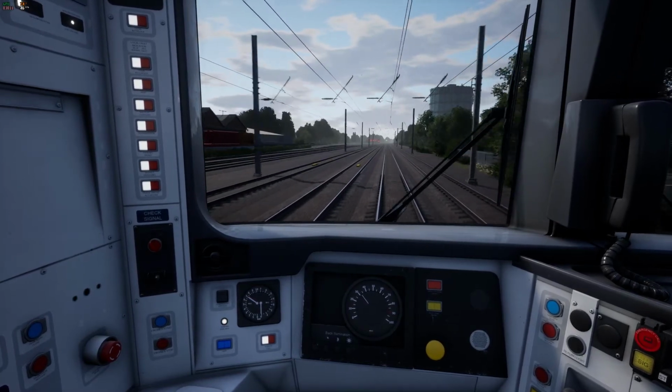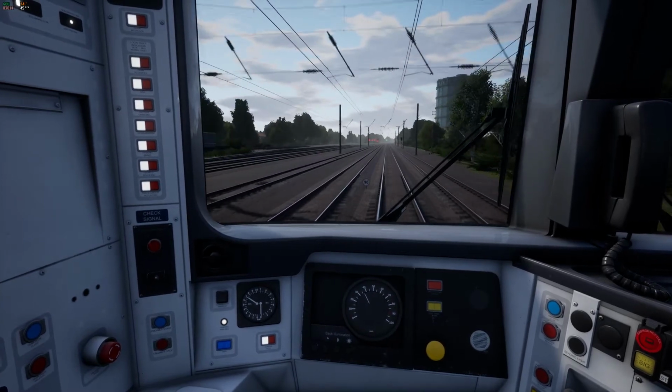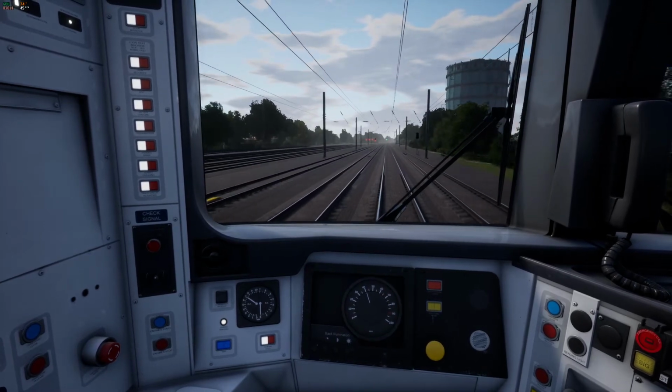Departing from Southall, we've got around 2 miles to our next stop, Hayes and Harlington. Our current permitted speed is 90 miles per hour, as you could have seen just from the speedboard we just went past.